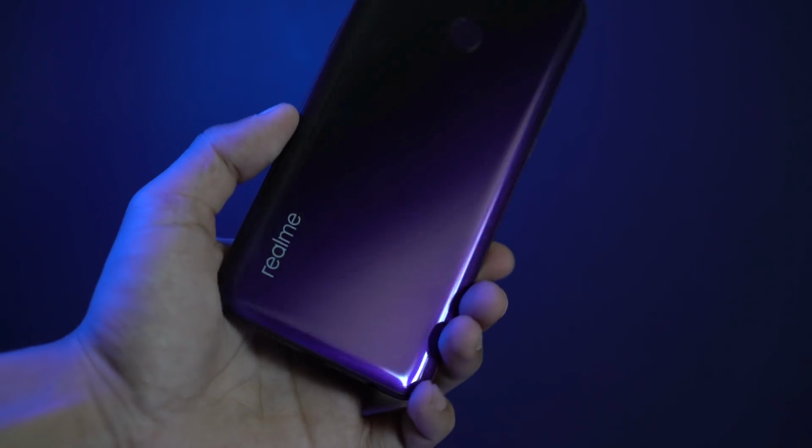So if the standard Realme 3 reigns supreme as a leader in the 10,000 peso price point, where does the Realme 3 Pro stand in the 12 to 15,000 peso price point? Let's find out. For design, at a glance, not much has changed.